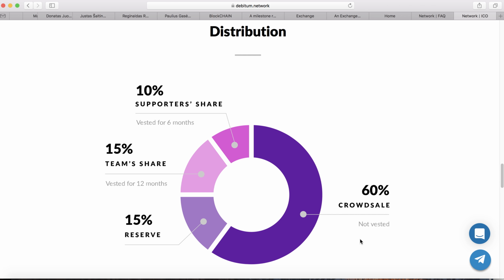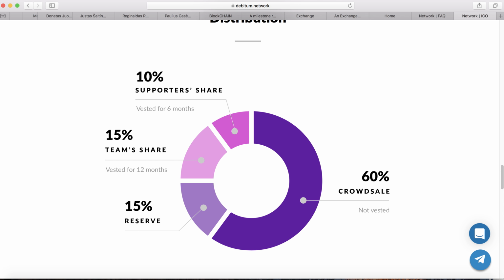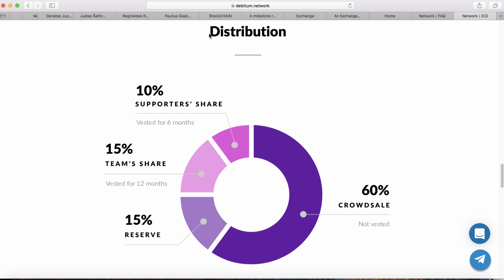So the distribution: 60% crowd sale, 15% reserve, 15% the team share, vested for 12 months, and 10% for early supporters, which is vested for 6 months. This means they cannot dump the token on day one on the exchange. If they are vested for 6 months, they are stuck for 6 months.